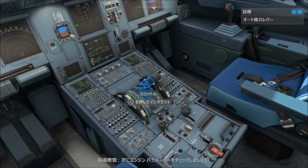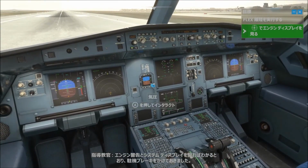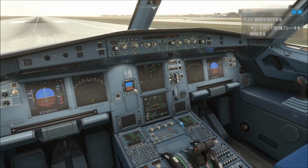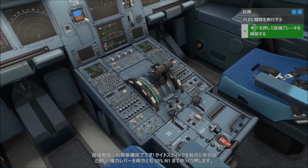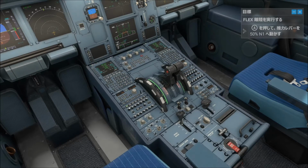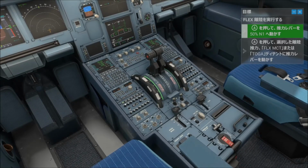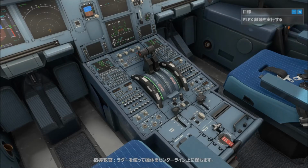Now let's monitor the engine parameters. As you can see on the engine warning and system display, I applied the parking brakes earlier. Okay, we're ready to go. Apply half-forward side stick. Then move both thrust levers gently forward to 50% N1. Then move them to the flex detent. Okay, now the auto thrust is armed. Use the rudder to keep us on the center line.